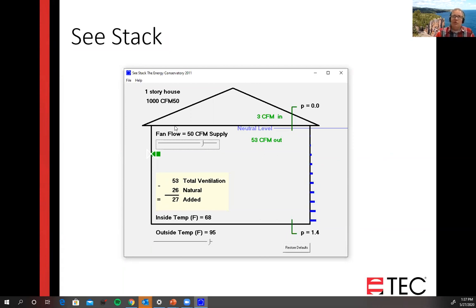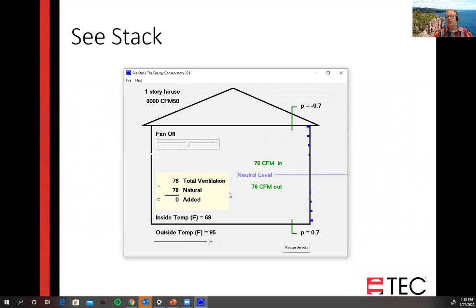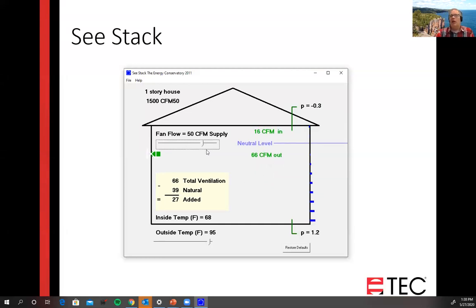So in a retrofit situation, though, it might be fairly difficult to decrease the infiltration from 2,000 CFM down to 1,000. But let's say that you started with a leaky house at 3,000 CFM, and before we had the supply ventilation, you've got a one-story house, 3,000 CFM 50 is what it measures, and you've got 78 CFM coming in those upper levels. Now you might not be able to get to 1,000 CFM 50, but what if you can only get to 1,500? You might be able to do that with a good retrofit air sealing. And then I keep my same 50 CFM of supply ventilation. And if I can achieve that, now instead of having 78 CFM coming in, I've got only 16.